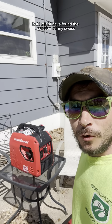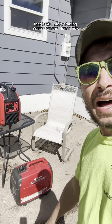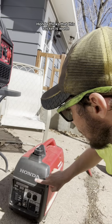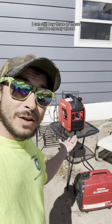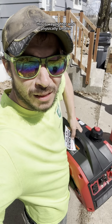I might have found the solution for my SWAS, because Powersmart sent me a generator that has 500 more starting watts than the Honda. Now, if I was buying this, I'd be a little worried about the quality, because it's like a third of the price of the Honda. But to be fair, Honda thinks that this sticker is worth like a 60% markup on all of their stuff, so... And even if it is slightly more reliable, I could still buy 3 of these and be money ahead. So, maths. Also, this is way lighter and physically smaller, which is handy for handling.